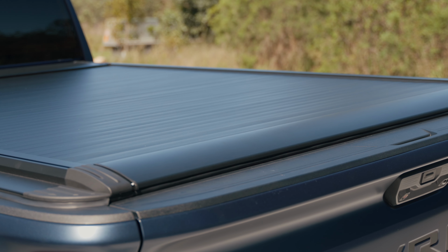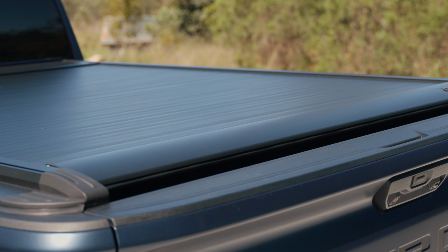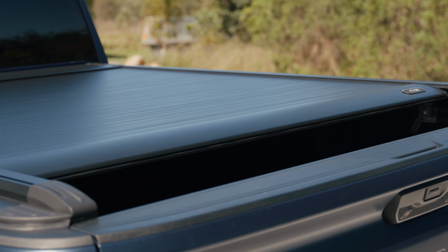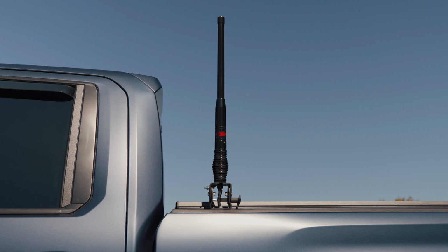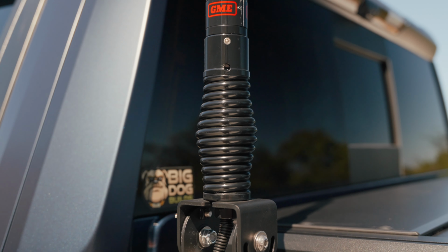A few other features to make this Chevy really usable. We've gone for an Off-Road Industries rear electric tonneau cover. This is a nice, neat setup. We've had some heavy rain here the last couple of weeks, and it's been nice and waterproof. It's also got a storage box in there, and we've installed the GME UHF antenna on the tub as well. It's a 680mm antenna on a folding GME bracket.